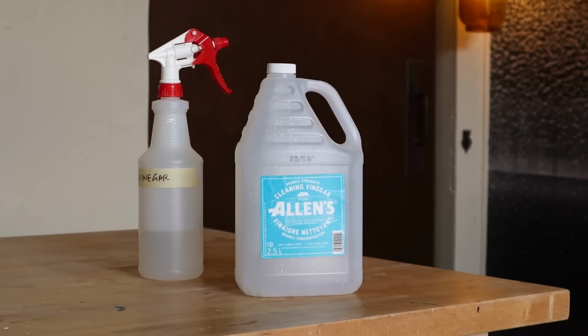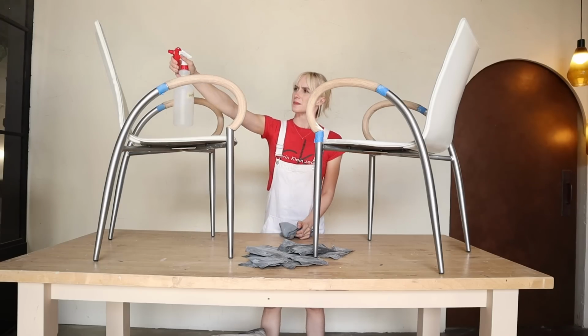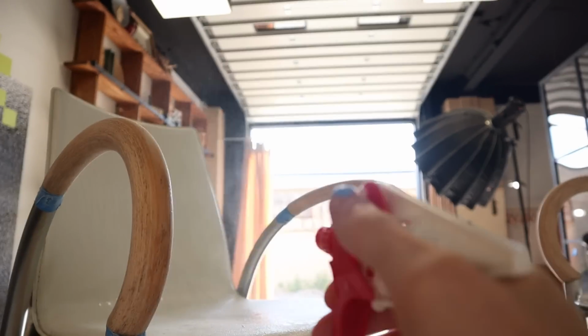And to finish off the prep, I'm just going to deglaze these chairs. So I'm going in with a household vinegar in a spray bottle, and I'm just gonna let that sit on the surface for a couple minutes before I wipe it away.